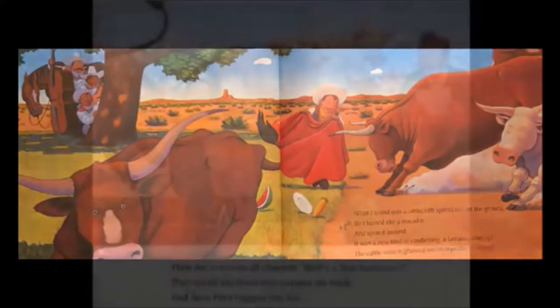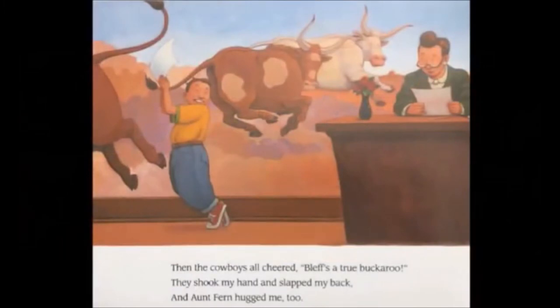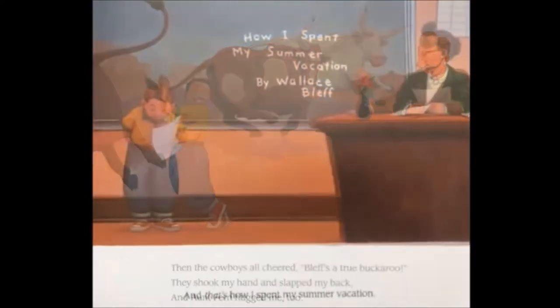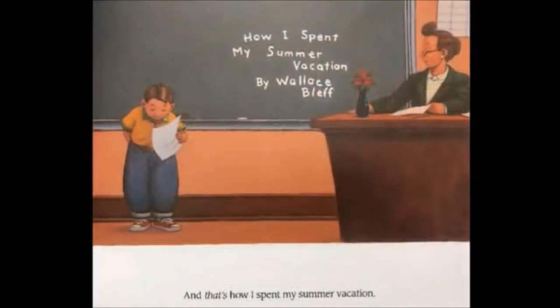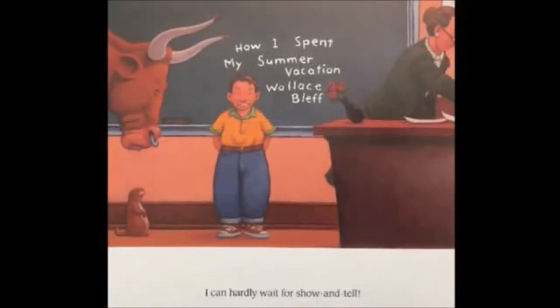Then the cowboys all cheered. "Bleff's a true buckaroo!" They shook my hand and slapped my back. And Aunt Fern hugged me too. And that's how I spent my summer vacation. I can hardly wait for show and tell.